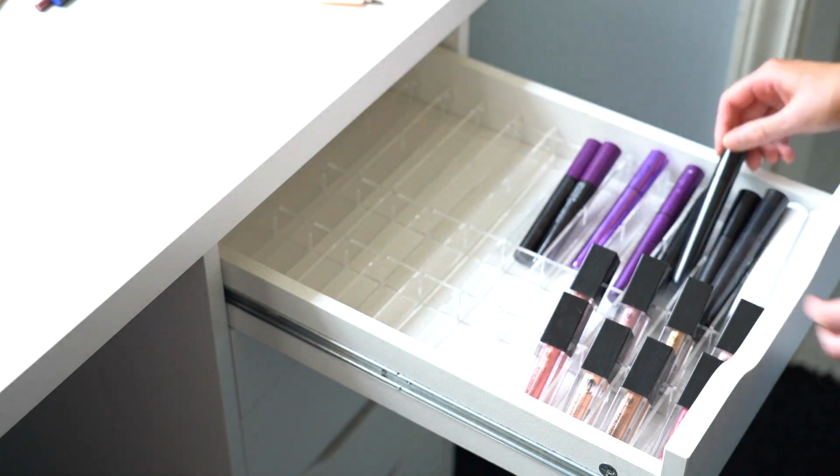So this Vanity Collection divider set does ship out from Australia. They're an Australian-based company. I personally haven't been able to find, especially in the US, another company that creates something like this. So even purchasing it from Australia, it's definitely worth the money for the investment.